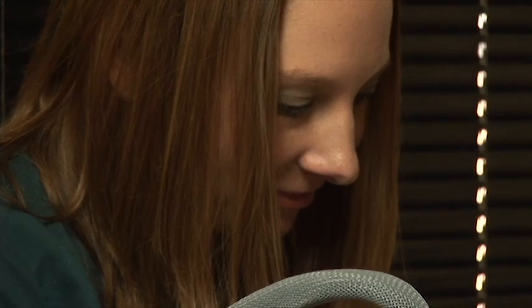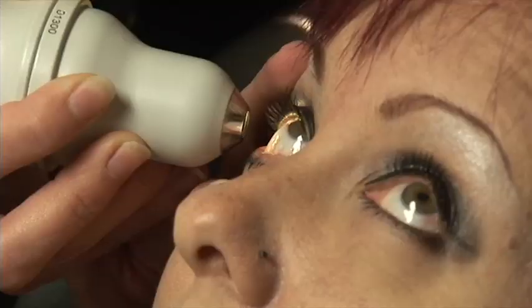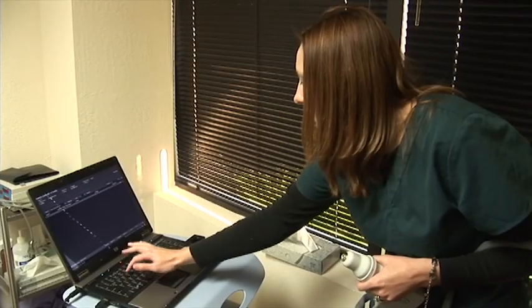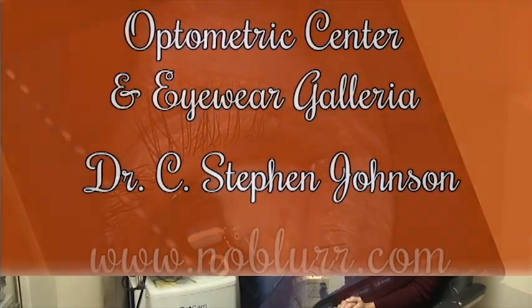We use this to measure the anterior part of the eye, the front part of the eye, with our glaucoma screenings. We also use it to monitor any type of pathology on the front of the eye that we want to follow over time. It's turned out to be really a nice addition to our technology.